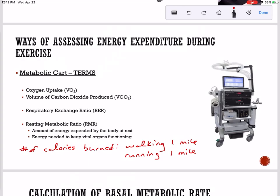Okay, some terms. I already talked about VO2. Just make sure we can define it. VO2 is oxygen uptake, or the volume of oxygen someone brings in.